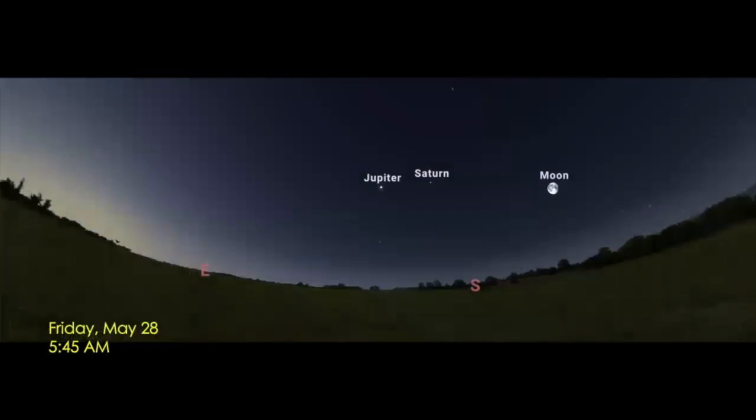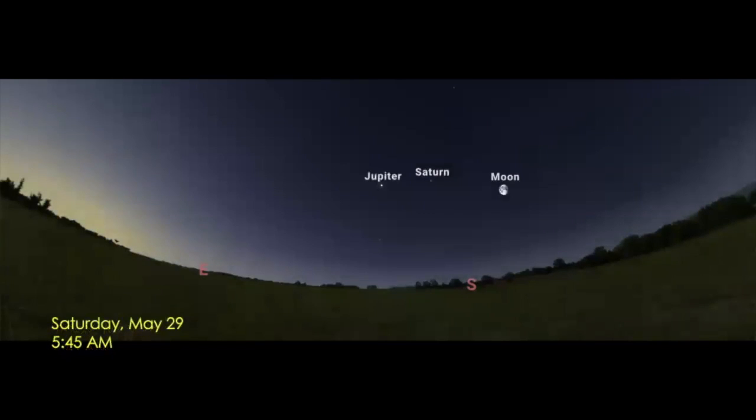By the next morning, the moon has moved along its orbit. Planets have too. And by the morning after that, Saturday the 29th, we're getting to a waning gibbous moon along with those planets. And that wraps up May 23rd to 29th, 2021.